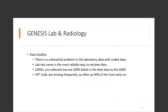So data quality, I have to talk to you about the lab data because there is a pretty substantial data quality problem with the lab data that we've been trying to deal with. And that is the mapping, the way that Cerner works. They don't collect CPT codes directly. They don't collect ICD-10 codes directly. What they have is these orderables where a doctor picks from a drop-down list what they want to order. And then behind the scenes, there's a mapping table that'll take that orderable and say this orderable equals this CPT code. That's not working very well in Genesis.